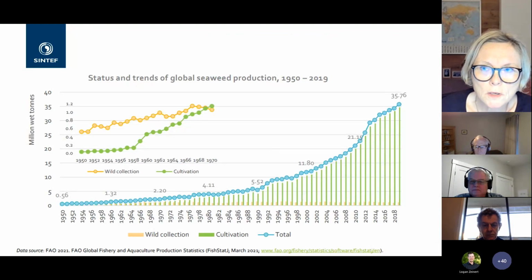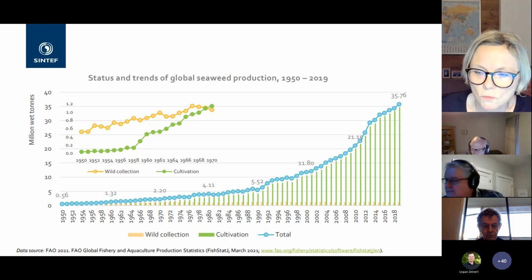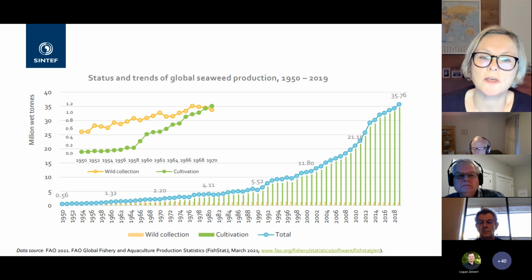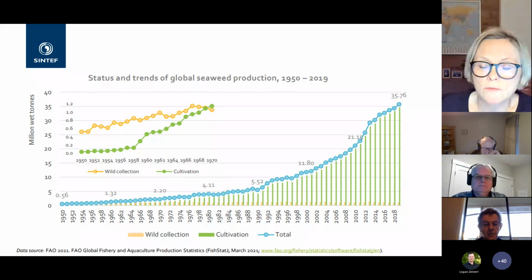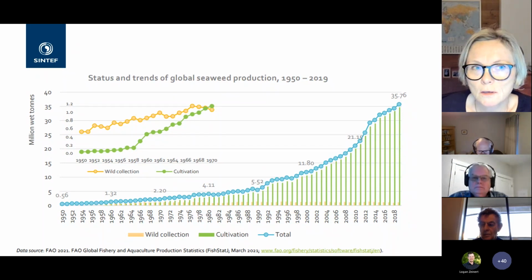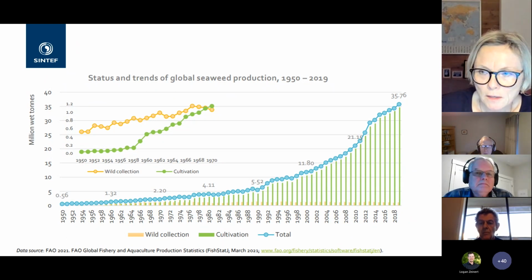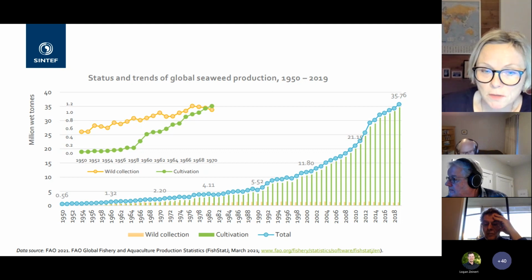If we look more at the global picture and how this industry has developed for the last 60, 70 years, it has been a tremendous development for the last 10 to 20 years. As you see from this figure, almost everything that is produced now is from farming, whereas there's also some wild harvesting. For instance, in Norway, we have been harvesting seaweed for quite a long time, but now we are also getting more and more into farming of seaweed. Globally, it is around 36 million tons of wet weight biomass, which is quite a large number in fact.